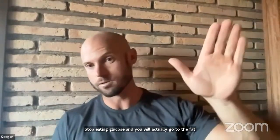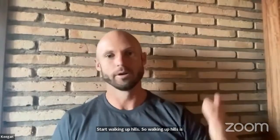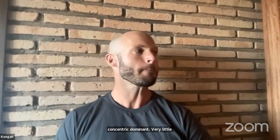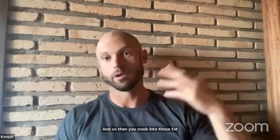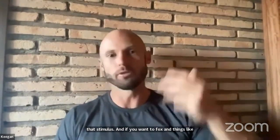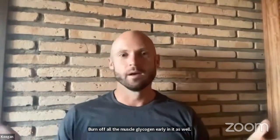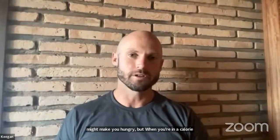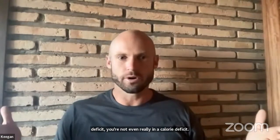Now start doing sleds on top of that. Start walking up hills. Walking up hills is sleds too. It's concentric dominant, very little eccentric. And so then you crack into those fat stores because of that stimulus. And if you're fasting for fat loss, burn off all the muscle glycogen early in it as well. It might make you hungrier, but when you're in a calorie deficit, you're not even really in a calorie deficit. Why not? Because you liberate the calories that you already have.